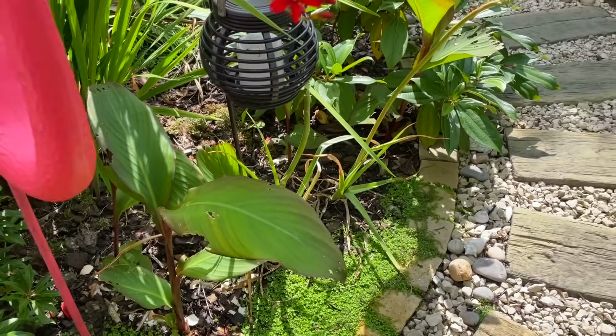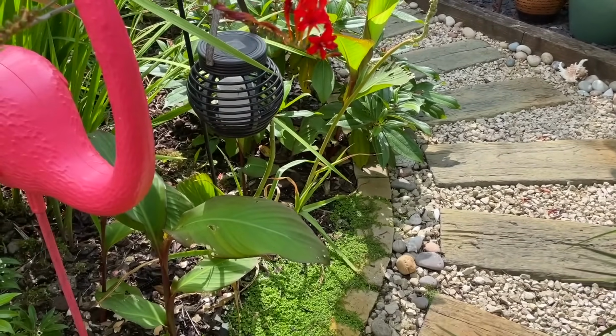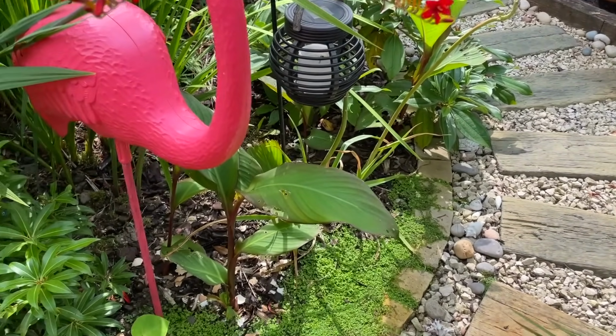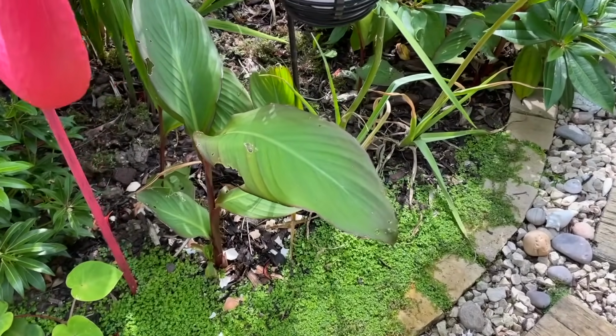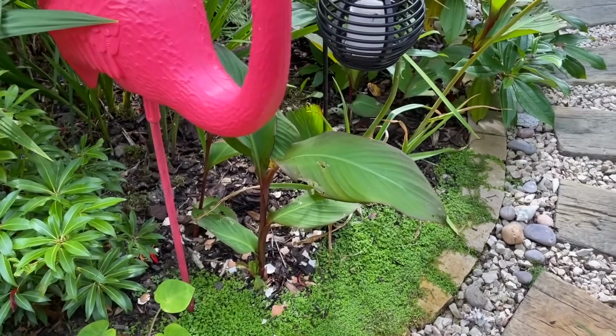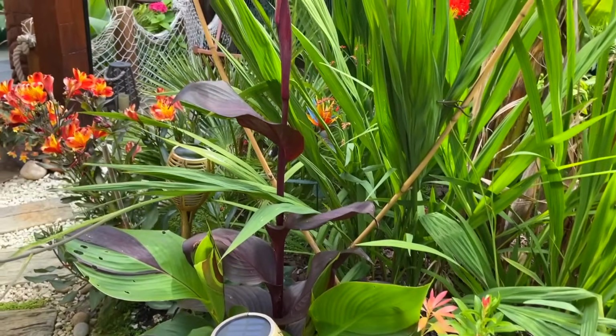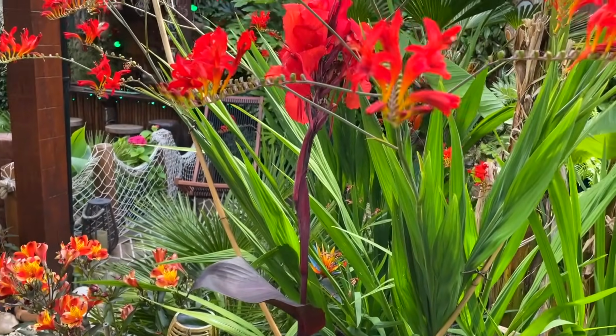I'll have to show you it later on in the summer when it's got a bit bigger, but you'll be able to see it in my videos from last year. So again, this is one I leave in the ground and mulch over, and it always comes back. Had this one for about 3 years, I think. So yes, I would highly recommend cannas for a tropical style garden.